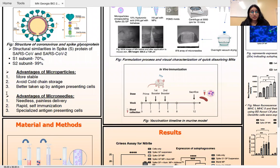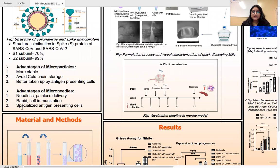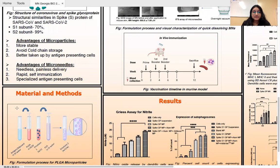Apart from the advantages that I mentioned earlier, that our microparticles and microneedles help in avoiding cold chain storage, the microparticles are also more stable in nature and are better taken up by antigen-presenting cells. Moreover, our research uses innovative dosage forms such as microneedles, which are needleless and painless in nature, and they help in rapid and self-immunization since it is like a band-aid patch that one can administer by themselves. Apart from this, skin is an attractive site of administration from immunologic perspective due to the presence of specialized antigen-presenting cells such as Langerhans cells.